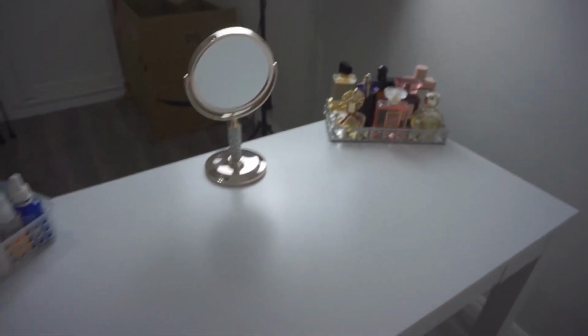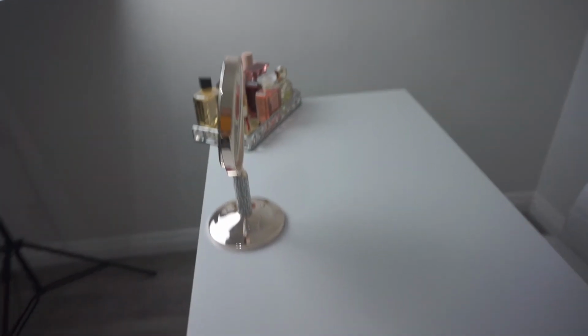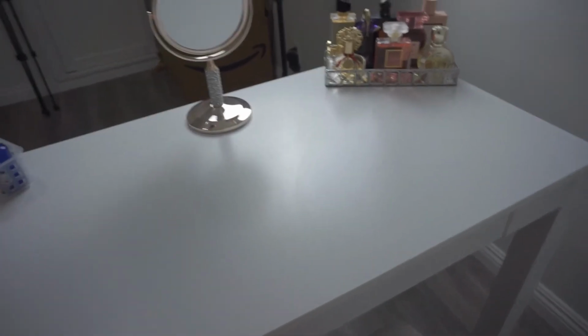But yeah, guys, this is basically it for now. Again, we literally just moved, so I haven't set up anything else. But it looks much better than it looked before. It looked super cluttered. But yeah, that's basically it.